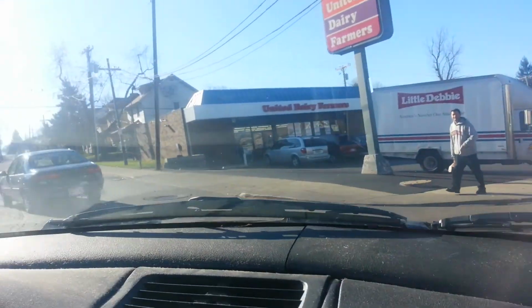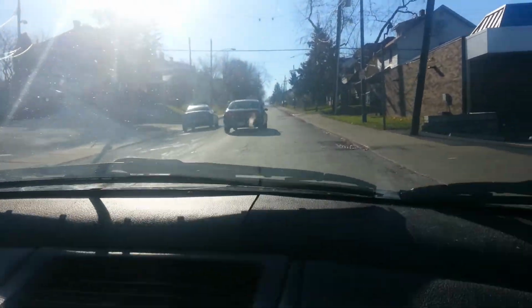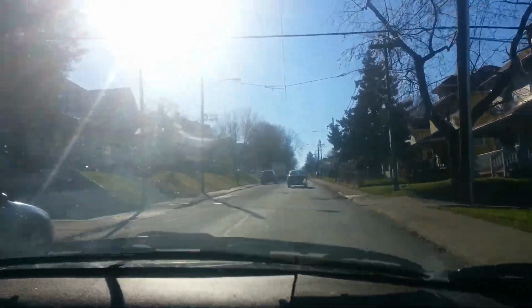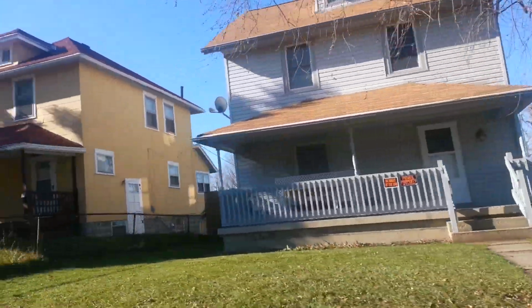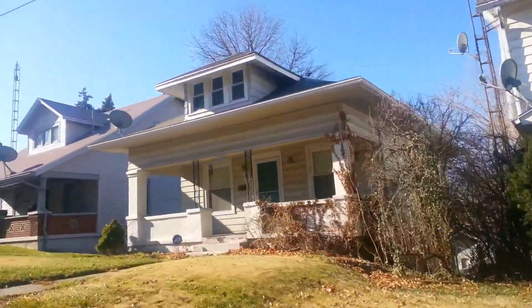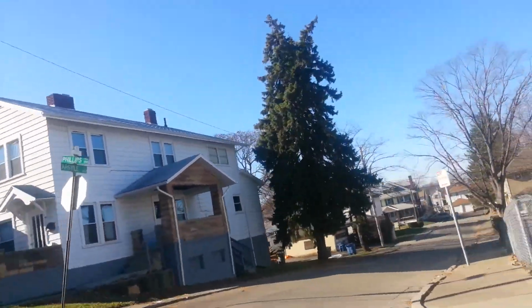A couple RTA drivers I know say it's the worst street in the city of Dayton. So I'm not going to focus too much on the condition of the street, but here's some of the houses on it right here. Phillips and Argyle, Walnut Hills neighborhood.